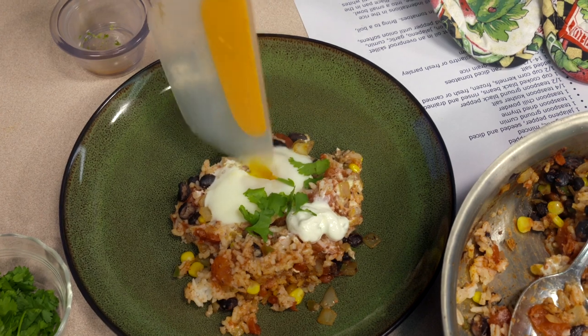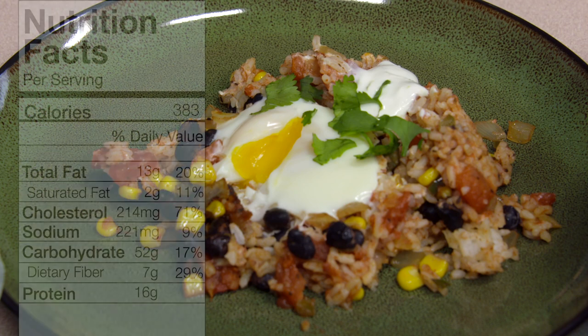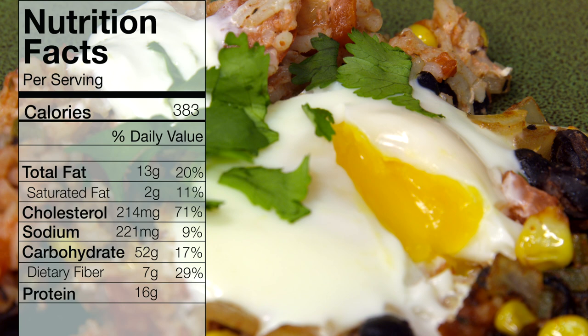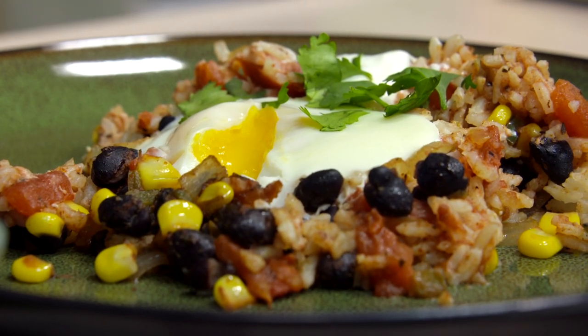Okay, this one's cooked about perfect for me. I'm not a fan of a really liquidy yolk. So I like mine about like that. That took about 12 minutes. But again, it's going to vary depending on how you like it, how your oven works, and the temperature of everything when you get it into the oven. So ballpark 10 to 12 minutes.